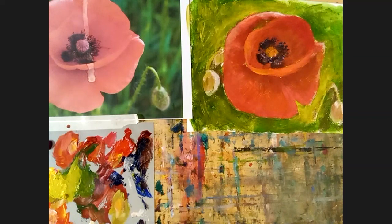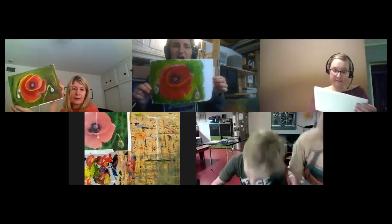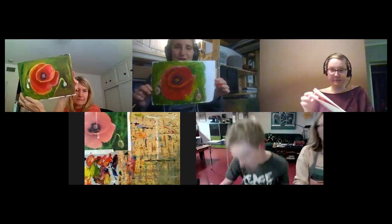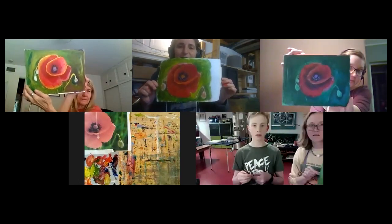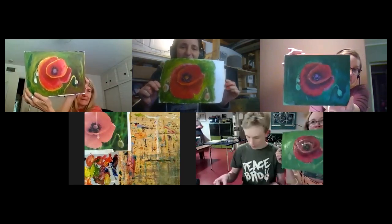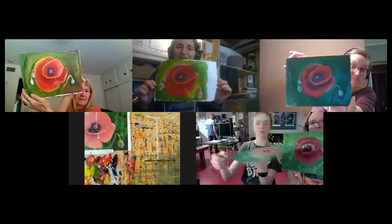Annika, how's yours coming along? Oscar and Emma, how are you guys doing? It's better now. Okay, I'm going to remove the spotlight. Let's put yourself in gallery view so you can see everybody equally. Let's hold them up, which I think is helpful. I still have too much white, but now it's starting to glow a little bit more, right? Yeah, guys, hold them up. Hold them up, Emma. Hold them up, Oscar. Oh, they're beautiful. They're so beautiful.